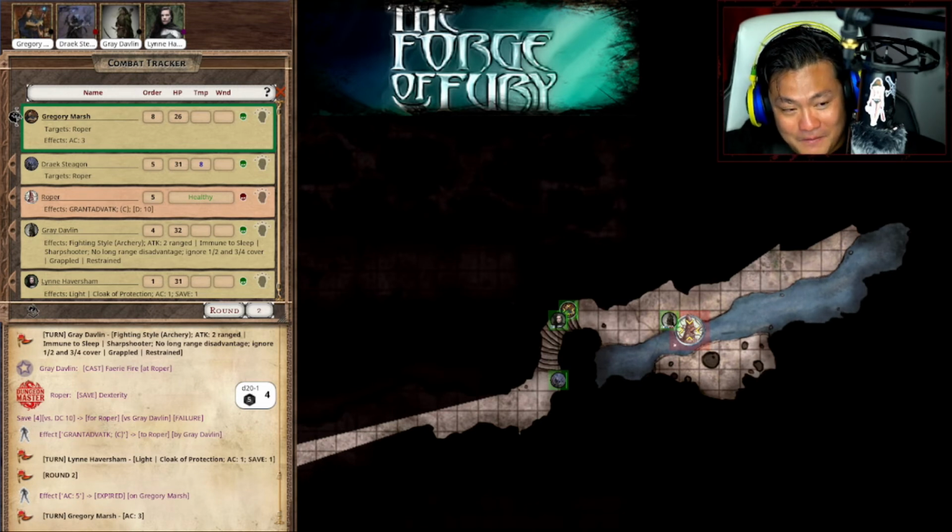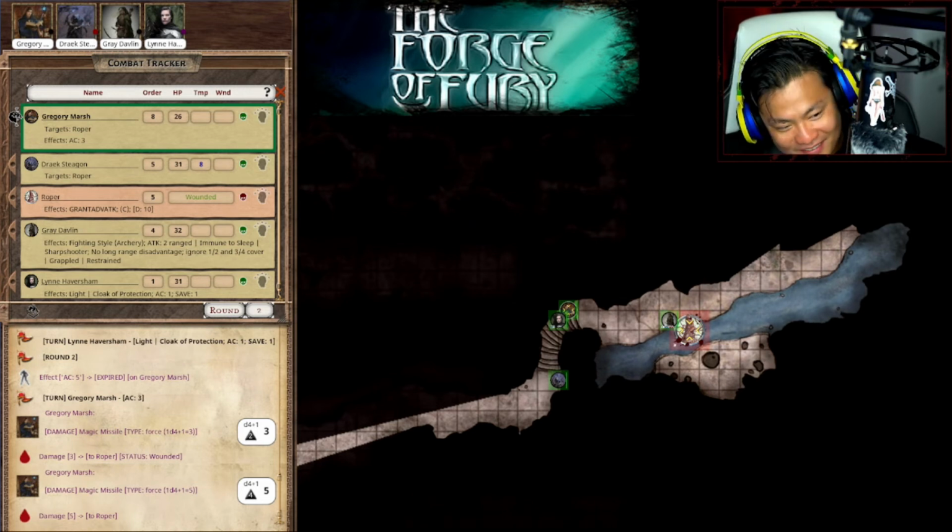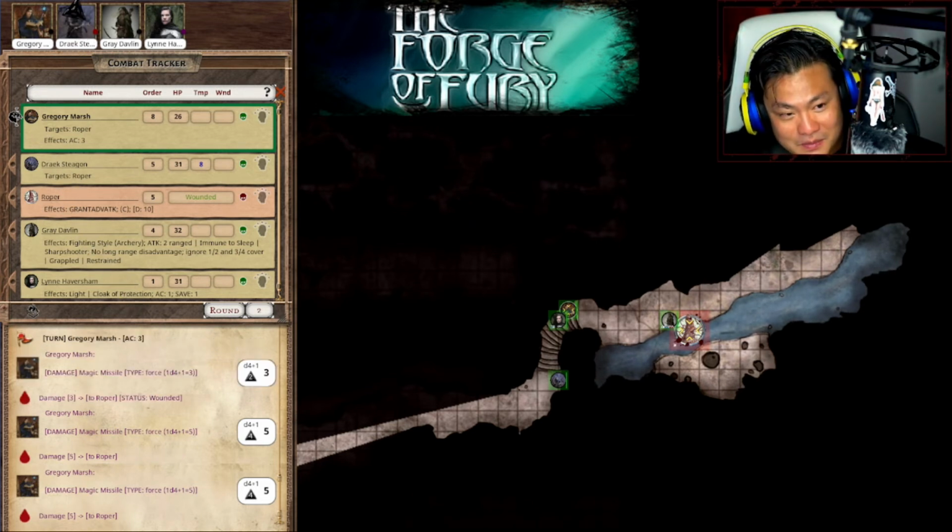So I cast Magic Missile. Okay. Whack! First one does 3 damage. It screams out in agony. Whack! Second one does 5 damage. Third one does another 5 damage. Whack. Because I'm using a second level slot, I do a fourth one. 4 damage. You whack it 4 times, it just shrugs it off.